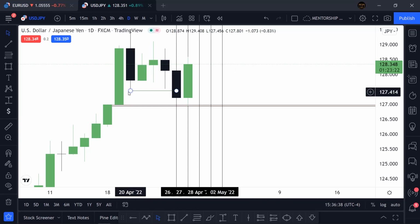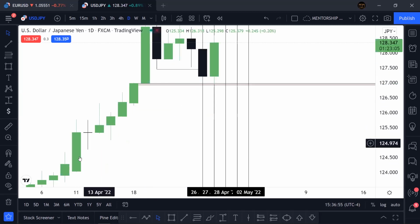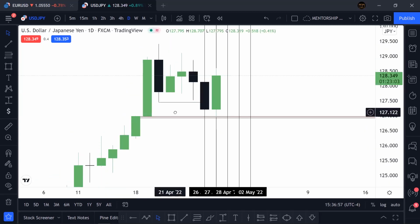What does this one show me? Willingness to sell. We have buyers or sellers interested. Okay, they've looked at this and they're like, this is too expensive. It's time for us to at least take it somewhere. At least 200 pips, 400 pips or 500 pips. Just like we saw, the euro dollar drop 500 pips.